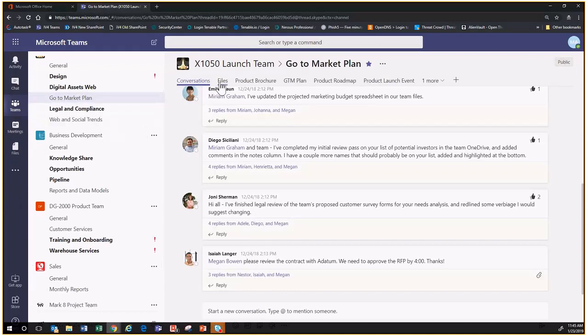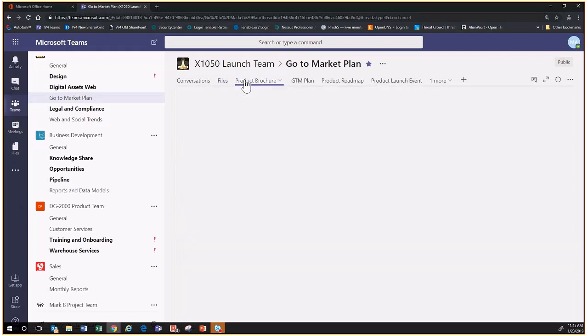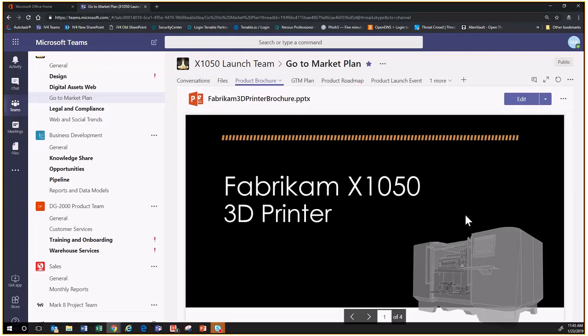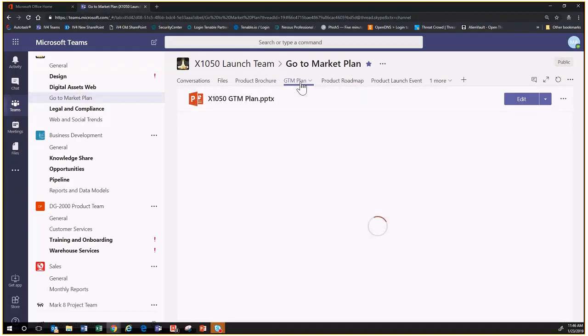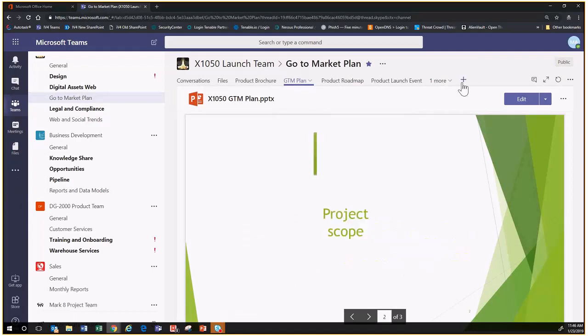You can see across there, we have chat in here that people can reply and respond to. There's a file repository within this. There's links to specific material. So for example, if we wanted to review a product brochure, this can pull up the PowerPoint presentation for the product. What's our go-to-market plan? And leveraging, for example, this one's in PowerPoint, but it could be in Excel, or it could be another third-party product, one of those plug-in players.